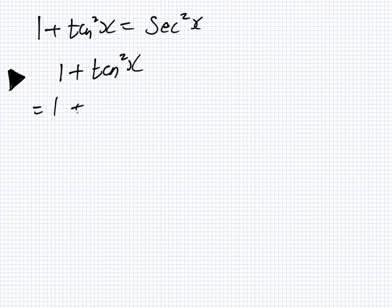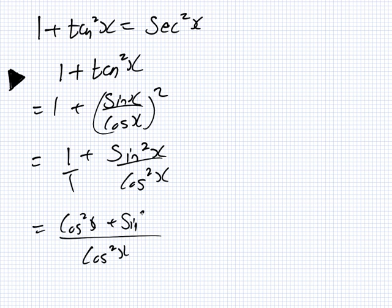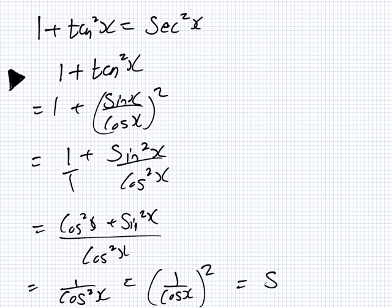From semester 1, you know that tan x is sine x over cos x. So this is 1 plus sine squared x over cos squared x, which is 1 times cos squared x plus 1 times sine squared x, all over cos squared x, which is 1 over cos squared x, which is 1 over cos x squared, which is the definition of sec x squared. And that's the end of this proof.